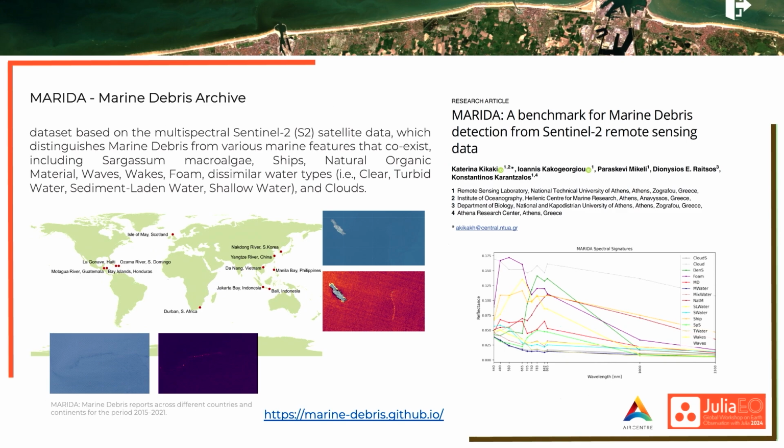The annotations number around 800,000 and are divided into 15 classes that range from plastic, natural organic material, vessels, the wakes of the vessels, foam, clouds, but also different types of waters, because it's not just clear water, but turbid water, sediment-laden water, and shallow water. This open access dataset was another great motivation for us to develop such a tool, and it allows us to explore the spectral behavior of the specific floating materials.